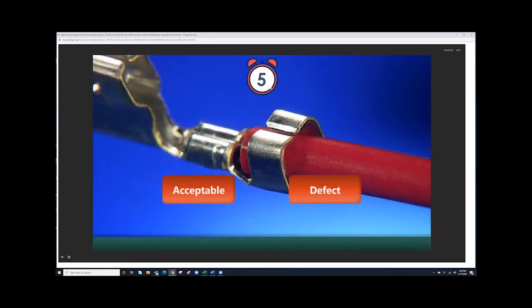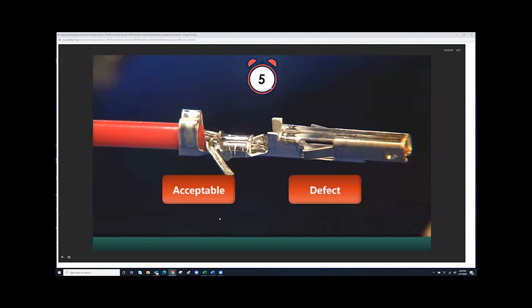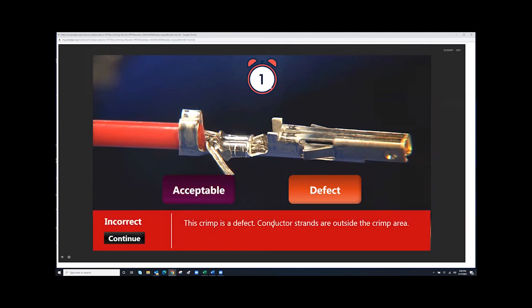And so you've got a timer up here, and you're looking at this as if you were in the real life setting, and you're telling me, is it a defect? Yeah, that one is. All right. Why is it? Because the support crimp is loose. Continue. Right. Is this one acceptable or a defect? Probably acceptable. Nope. This crimp is a defect. Conductor strands are outside the crimp area, right?